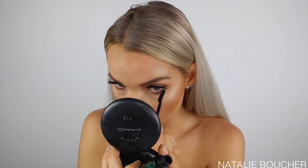Now I'm going to go back in with the Volume Million Lash and just apply this to my lower lash line. So that's just confirmed that I really, really like this mascara. It applied really nicely to my bottom lashes as well. It's just made them look super spidery and long.